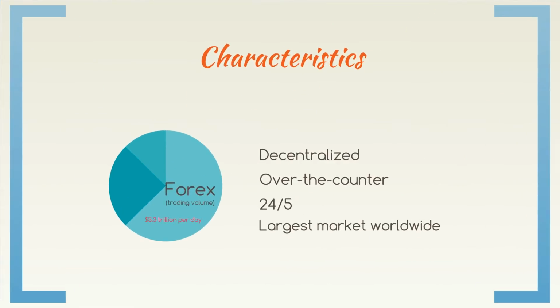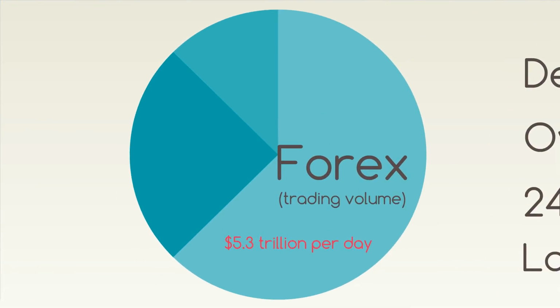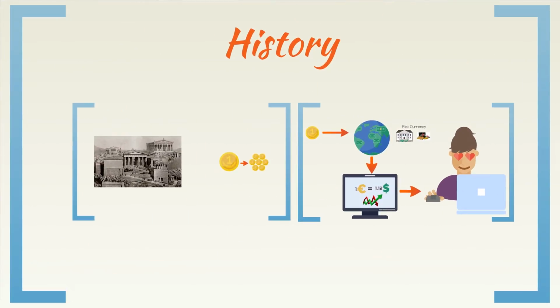Ready? Forex stands for foreign exchange market, the decentralized and over-the-counter electronic market where currencies are traded at certain prices 24 hours a day, 5 days a week. It is the largest market in the world in terms of trading volume. Currency exchange has existed for centuries.